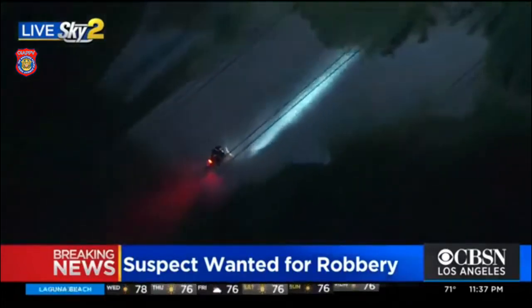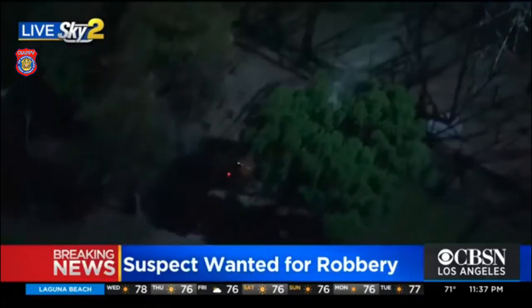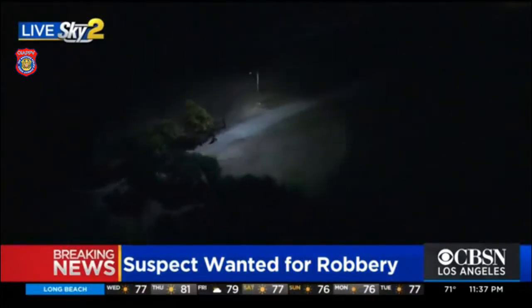He's been turning in all kinds of directions, and it's awfully dark out here. So it's possible this person has no idea where they are. But I have to imagine that LAPD is going to try to have officers at all of the gates that lead into the Whittier Narrows recreation area, and we'll just have to see which direction he comes out on this one.